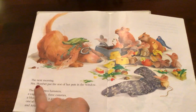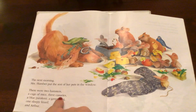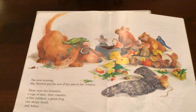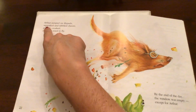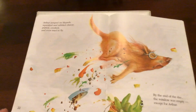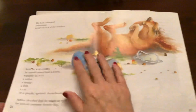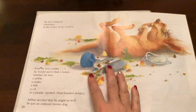The next morning, Mrs. Humbert put the rest of her pets in the window. There were 2 hamsters, a cage of mice, 3 canaries, a blue parakeet, a green frog, 1 sleepy lizard, and Arthur. Look at the lizard up there. Arthur jumped on lily pads, squeaked and nibbled cheese, purred, croaked, and even tried to fly. By the end of the day, the window was empty, except for Arthur. He had collapsed, exhausted, in the corner of the window.